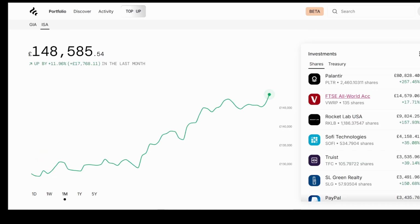Next up, we have the FTSE All World Accumulating Fund. So this sits at £14,579. It's up 17.71%. So, index funds over a long time, I think, do perform quite well. They're quite steady investments, and most people probably should have the majority of their positions in an index fund.